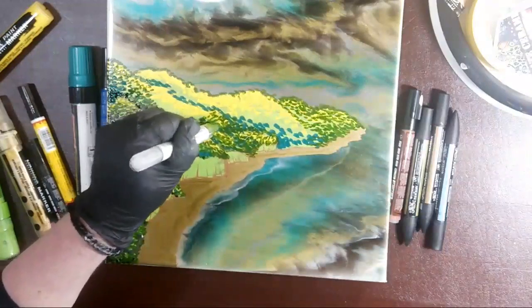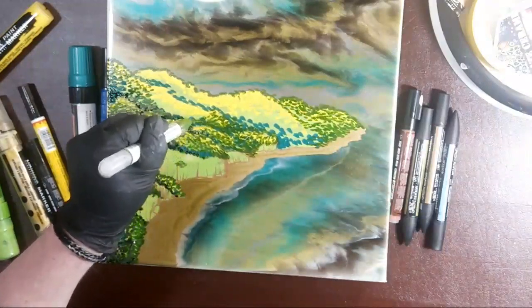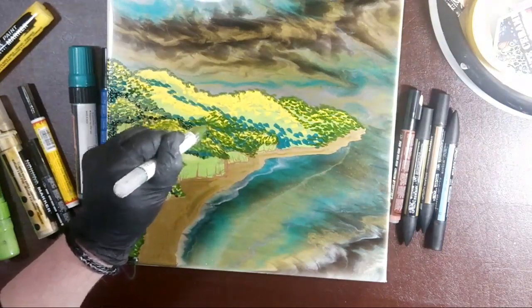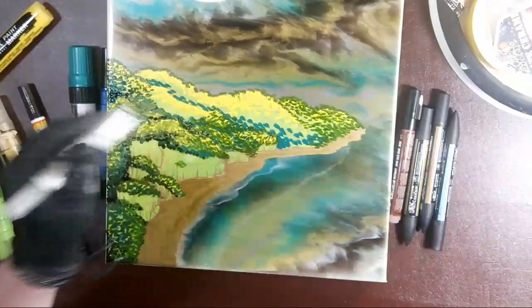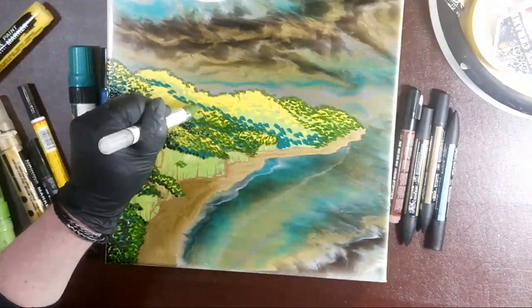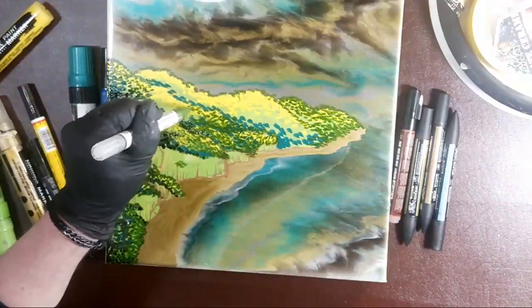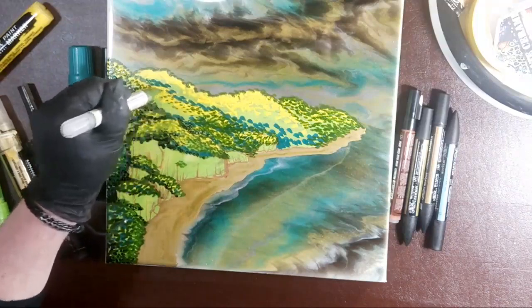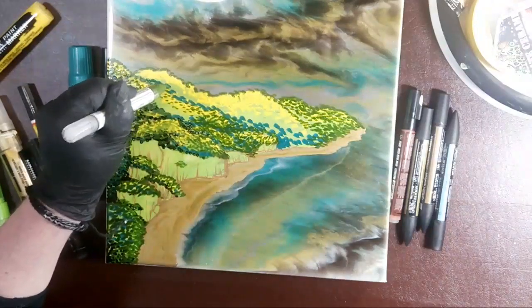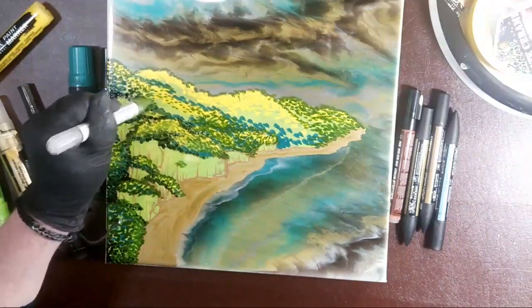If you guys are going to ever attempt stippling, just know that the closer you stipple, the closer the dots are, the more opaque they're going to be, and the more wide, sporadic and widespread, the lighter your stippling becomes, so you can add highlights and lowlights just on the amount of dots you add.